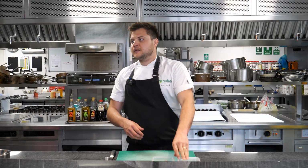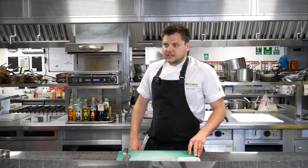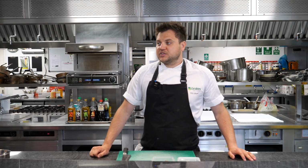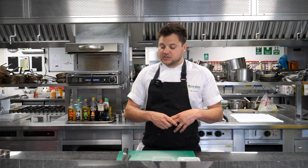So the Indian snacks that you're serving alongside it, is that almost a sub for a naan bread or something like that, which traditionally you might serve with a curry? Yeah, just something a little bit different. Obviously, you can upsell with sides and things, but I think it's nice to have these snacks coming on top with the dish.